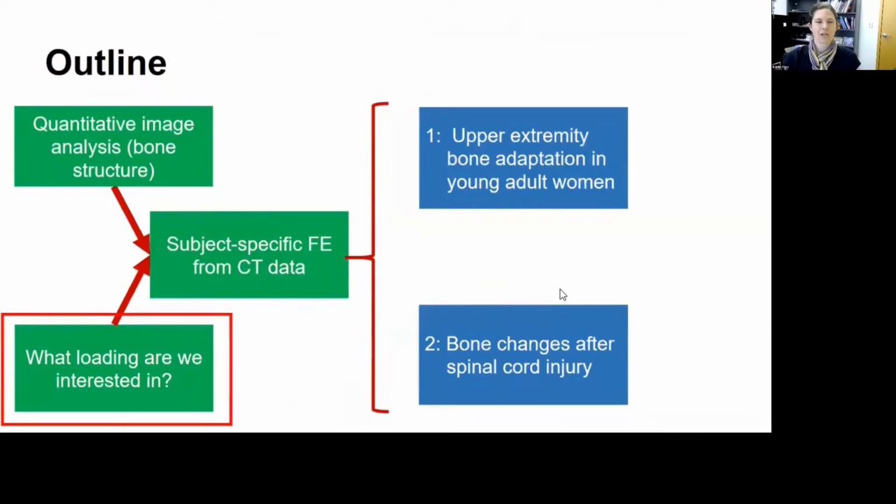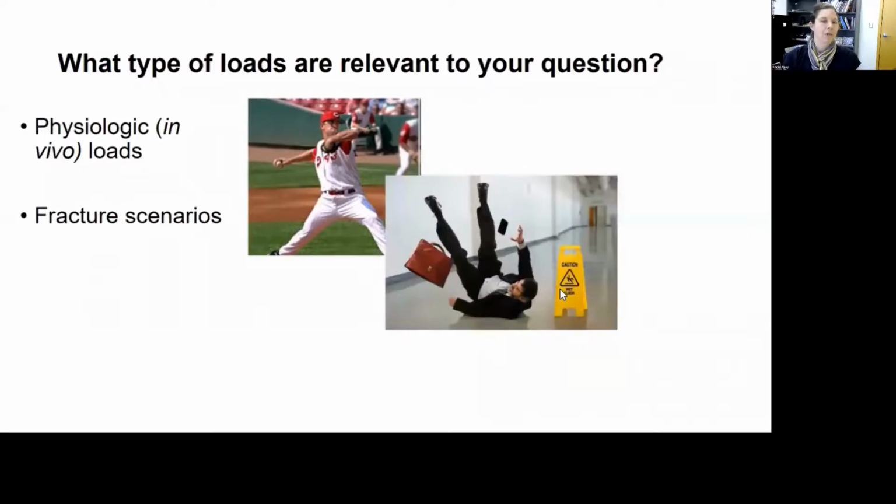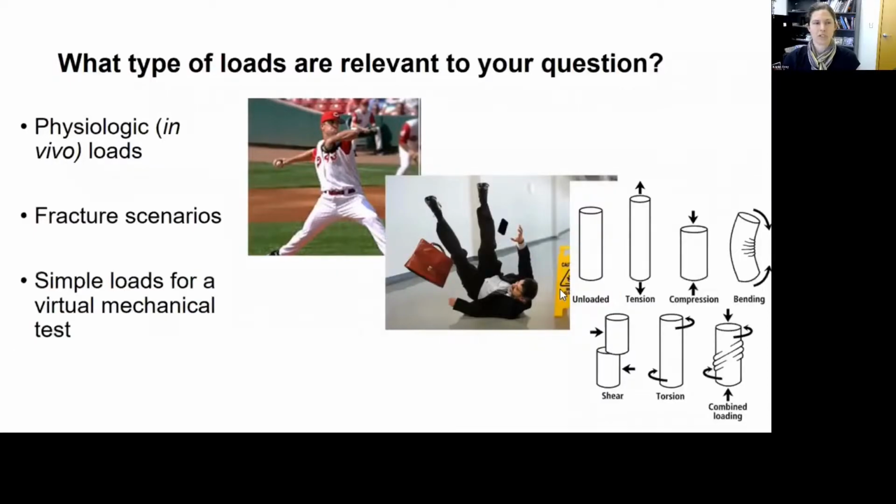So the next question we have to ask is, what are the loads that we're actually interested in? And that really depends on what the question is that you are asking. So we might be interested in physiologic loads, for example, in our baseball player. We might be interested in a fracture scenario, so we might want to simulate a fall. Or we might be interested in simulating a simple type of a load for a virtual mechanical test. So we could take a bone and load it in tension or compression or torsion or bending.